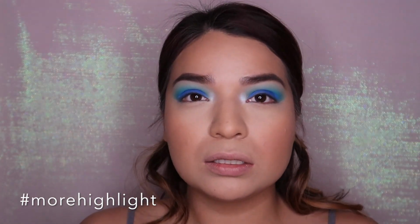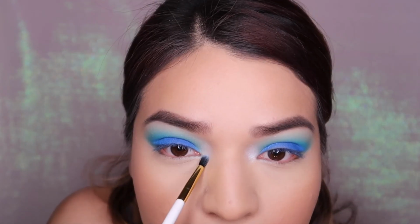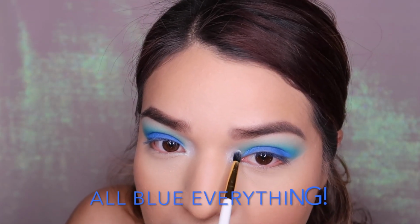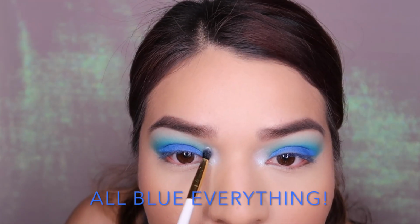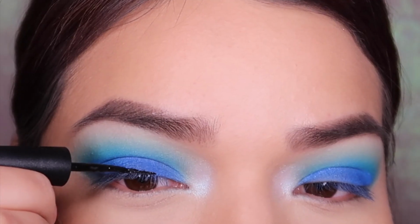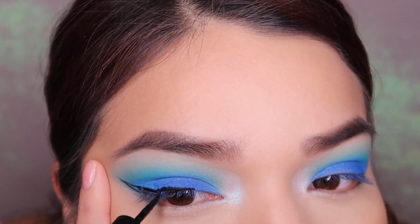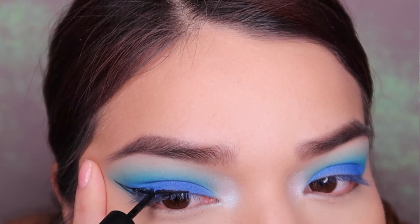Spray this blue one more time with the setting spray. This is that sapphire blue. This highlight is popping, right? Look at it, it's all blue. I just lined my eyes.